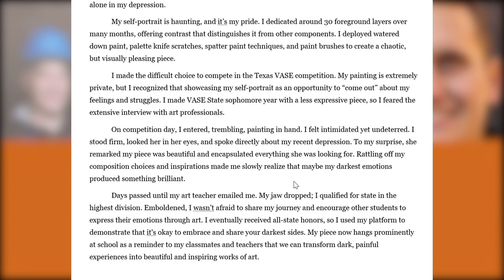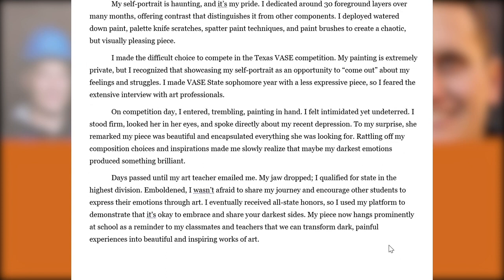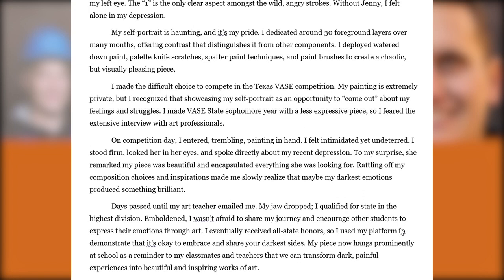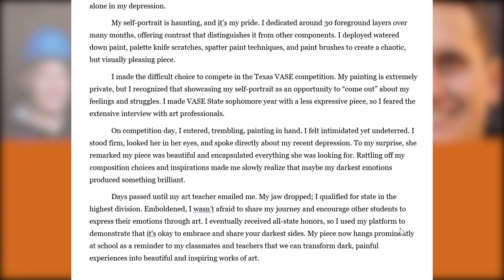And then it ends with a nice synthesis about the unexpected accomplishment of making it to regionals and then qualifying for state. And there's a really nice concluding sentence about how they have their piece prominently displayed at school as a reminder to classmates and teachers that we can transform dark and painful experiences into beautiful and inspiring works of art. So it's a super cool essay, and I think it's worth pausing this video and reading in more detail.